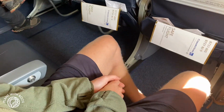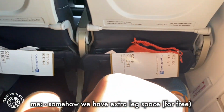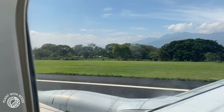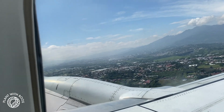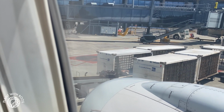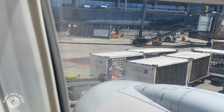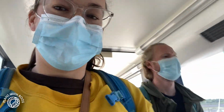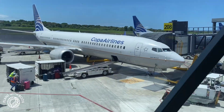Let's hope it goes better than on the way here. We made it in. Somehow we got extra leg space. First, a quick flight back to Panama with, of course, beautiful views. And look at these waves from above. We watched our bags like a hawk because on the way here they got lost and we didn't have them for 3 days. Flight number 1, check. Although we do not recommend Copa Airlines.